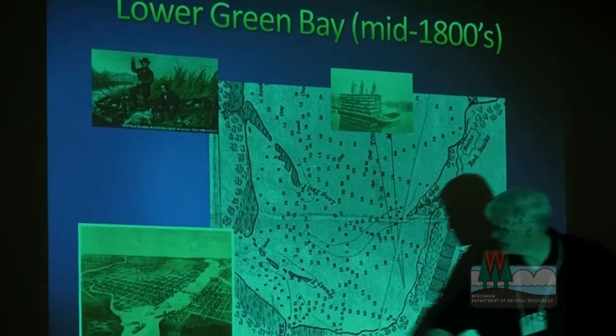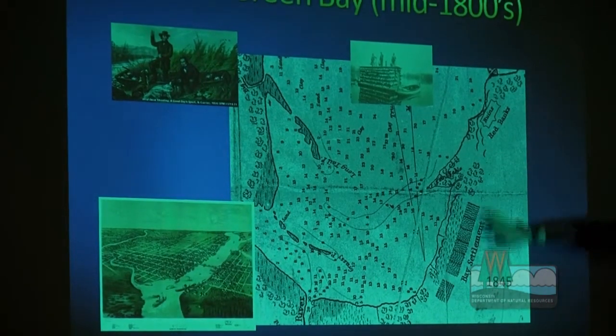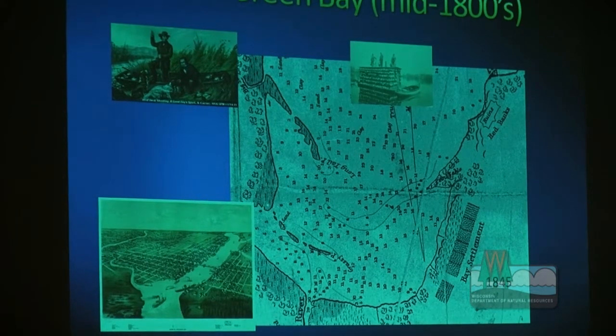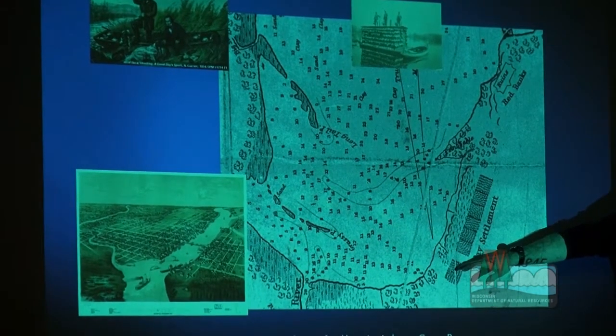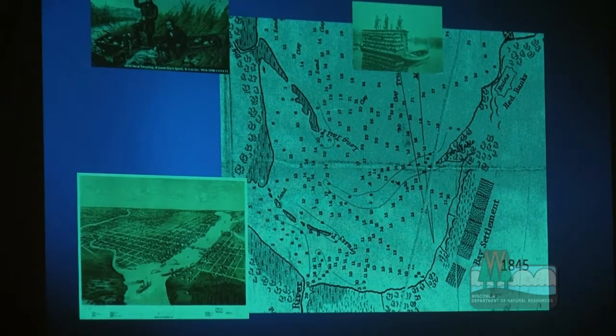Green Bay is here. Here's the Fox River, and you can see that there were already farms and settlements along this region. And in fact, we know that the earliest vegetation here was not the typical hardwood hemlock forest or beech maple hemlock forest that's typical of this region. There were predominantly oaks and relatively open habitats when the area was first surveyed in the mid-1800s.